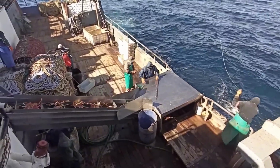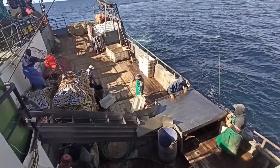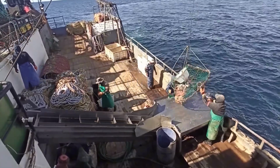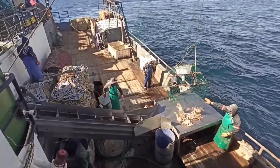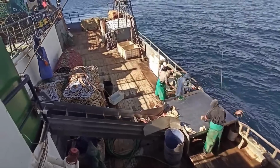Like king crabs, snow crabs are caught in crab traps. However, snow crab traps are usually smaller and lighter. Fishermen often use specially designed traps to ensure that only snow crabs are caught, avoiding the accidental capture of other crab species or unwanted marine life.